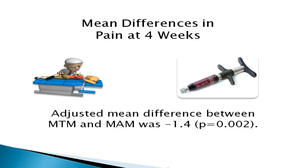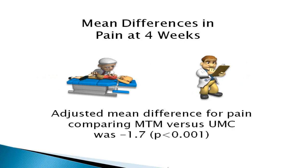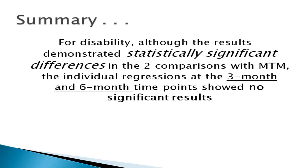For pain scores, the adjusted mean difference at 4 weeks between standard manipulation and activator was 1.4. Standard manipulation again showed a significant reduction in pain versus usual medical care of 1.7 at 4 weeks. So let's summarize. For disability, although the results demonstrated statistically significant differences in the two comparisons with traditional manipulation, the individual regressions at the 3-month and 6-month time points showed no significant differences.